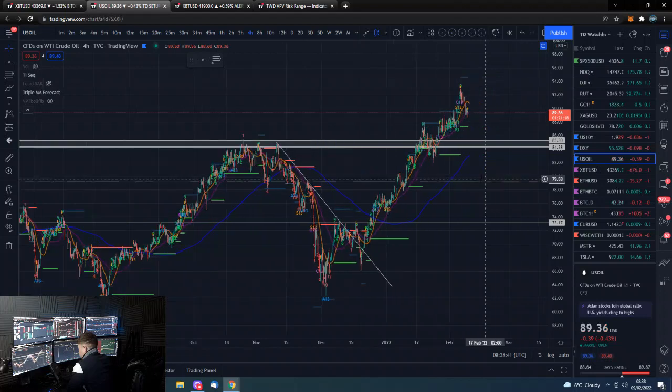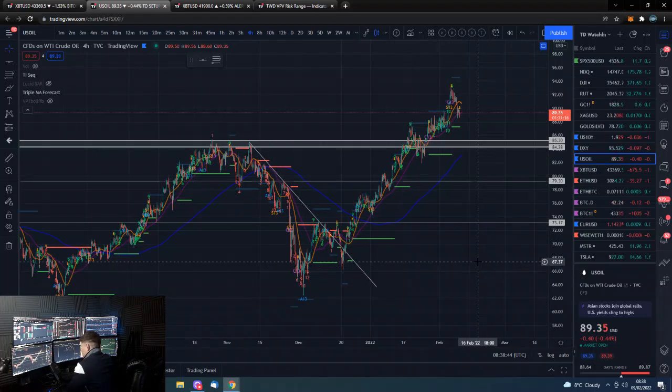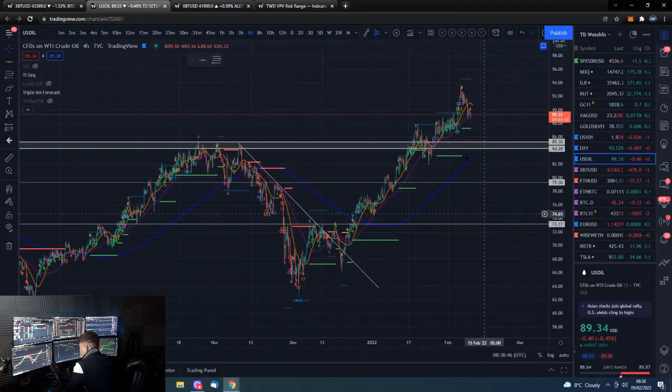But structurally, everything is obviously bullish for the energy complex. But we obviously know markets meander around, they go up further and for longer than you expect, and then they usually retrace further than what people expect.